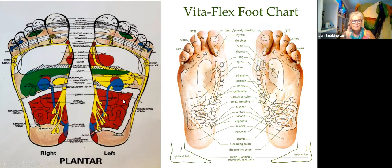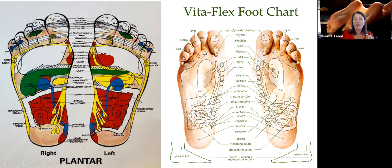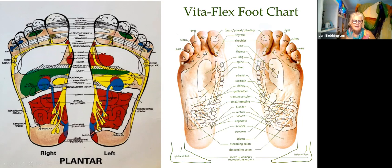Thanks, Kim. Kim, would you go to the top of the toes? Sorry, Jan, you're looking at the bottom of the feet, not the top. Some people don't know what plantar is. Plantar is the surface that you plant on the ground. The other surface, the top of the feet that you look at when you're looking down, is called the dorsal surface. So if you have a look, this is your body.